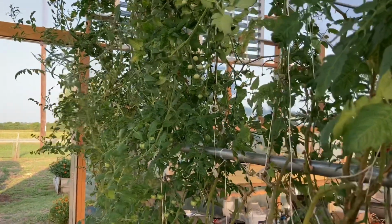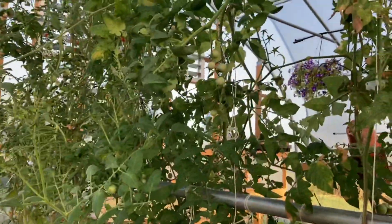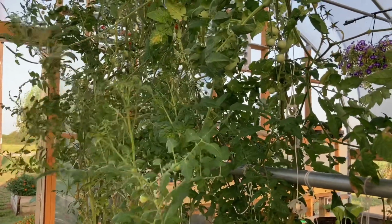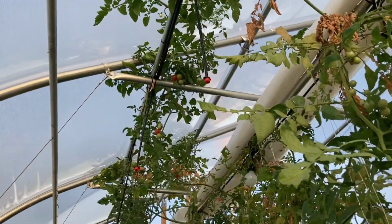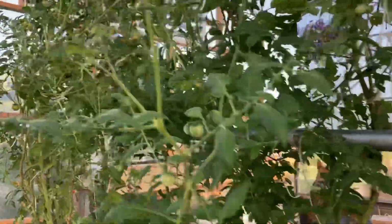So some of our tomatoes in the high tunnel are continuing to produce. We did have to take 2 out, but you can see we're still getting some little cherry tomatoes. And we are taking those guys and putting them in a baggie and freezing them, and then when they're solid we bring them out. Look at those up there. We bring them out when they're solid and we vacuum seal them for sauces and soups.